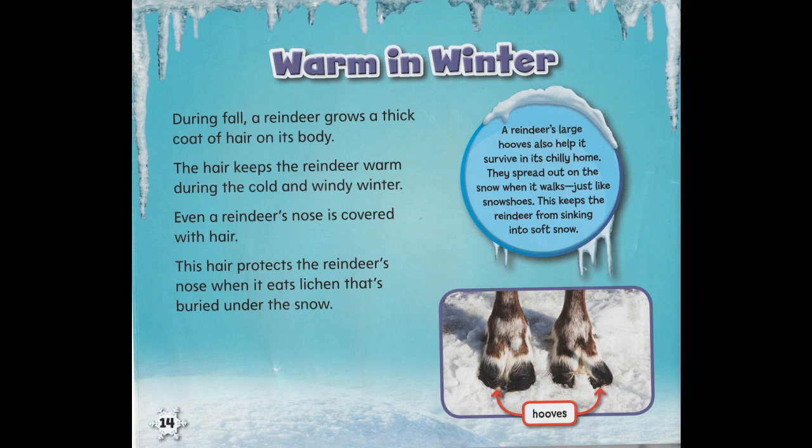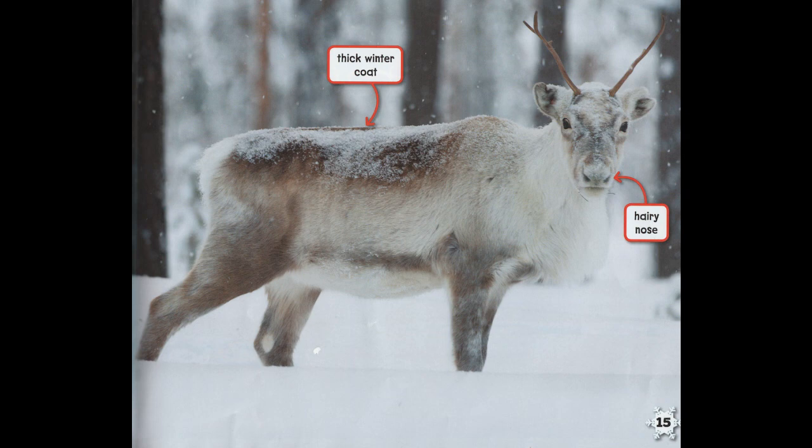A reindeer's large hooves also help it survive in its chilly home. They spread out on the snow when it walks, just like snowshoes. This keeps the reindeer from sinking into soft snow. Thick winter coat. Hairy nose.